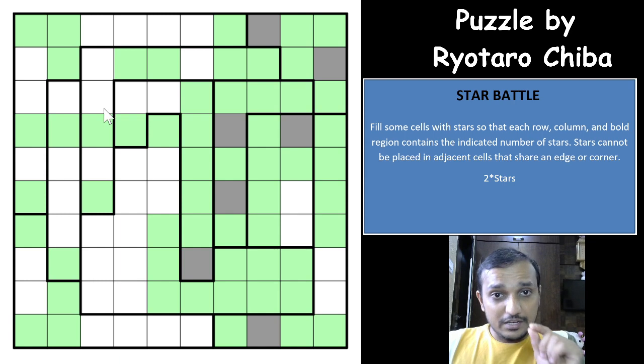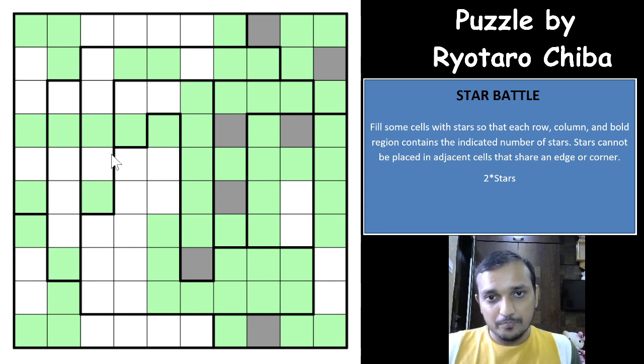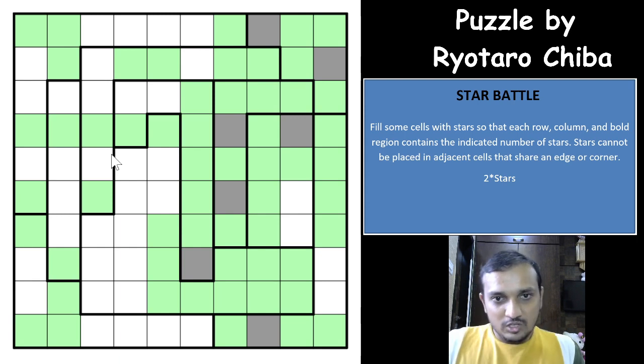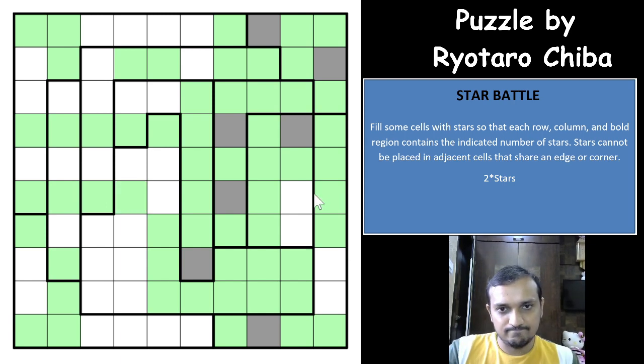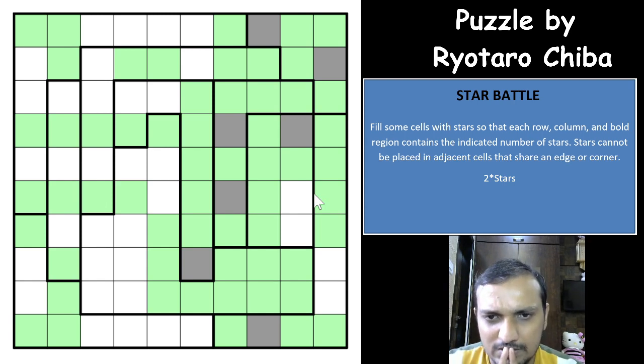But it is still possible that you can have both the stars here. Not sure of it, right? So let us not mark that for now, because marking such cases would really be bad at the end. You cannot have a star here because 5 cells will have 2 stars, so this cell cannot be a star, this cell cannot be a star. Okay? Anything else we might miss?